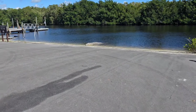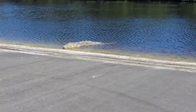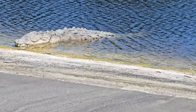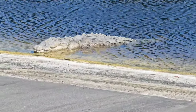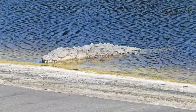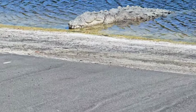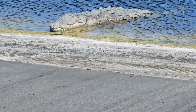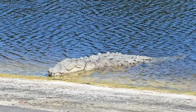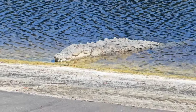I thought this was a barrier of some kind, but no, this is the croc. So he's just lying here, basking in the sun. Now, the visitor center made some points about the differences between alligators and crocs. Alligators have a more blunt, stubby nose, for eating turtles and things, whereas crocs have a sharper snout, better for catching fish.